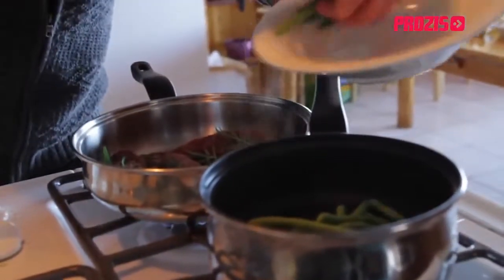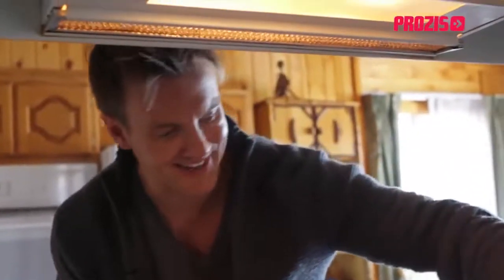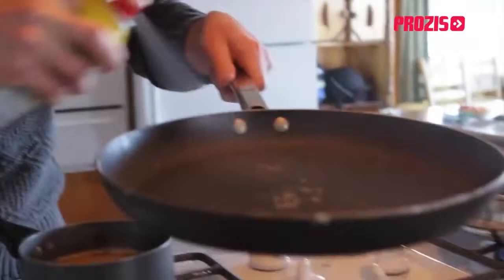So I'm going to take the green beans and add them into the water here. We're basically going to parboil them and steam them at the same time. Depending how firm you like your beans, I like them quite firm so that I can bite into them. Plus it maintains a lot of the nutritional value in the veg. So the pan goes on there. We're going to leave that for about 7 minutes.